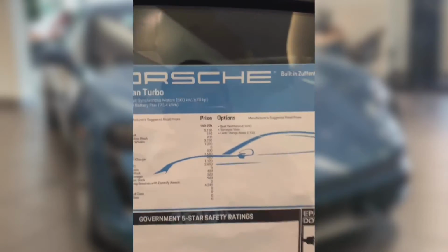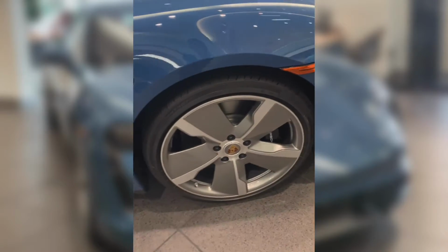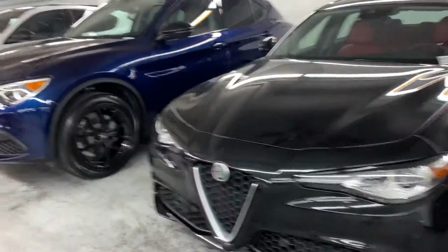Vantage. Nice. Presenting the Porsche Taycan all-electric car. Looks like it's running. 150,900. Looking really nice. These rims, not a fan of them. But nice looking car. Insane underground vault.